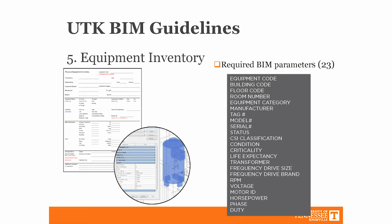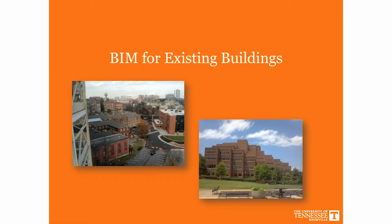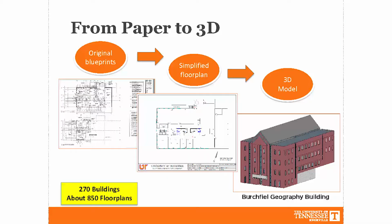And then we're using a combination of the simplified floor plan and the original blueprint to get our rooms, because most of our buildings have gone through renovations. So the room boundaries are not the same as they were when they were built. We want to do this for almost 270 buildings. About 11 of these buildings already have a model that was developed when the building was constructed. We don't have those models, but we know they exist.